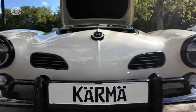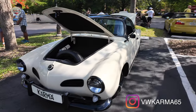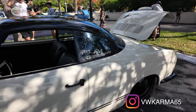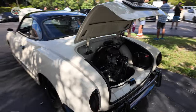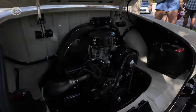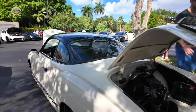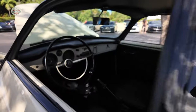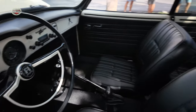Next, we got this 1965 Karmann Ghia. This thing is in mint condition. I talked to the owner and I want to do a video highlighting this guy's car because it is absolutely gorgeous. You can follow his Instagram. Check out this engine compartment. You can eat off of this thing. Absolutely gorgeous. Hopefully I'll get a video with this guy's car. Look at this interior. Spectacular.